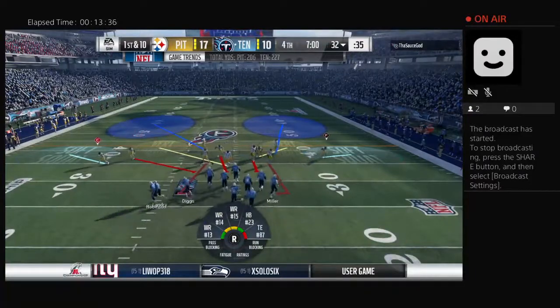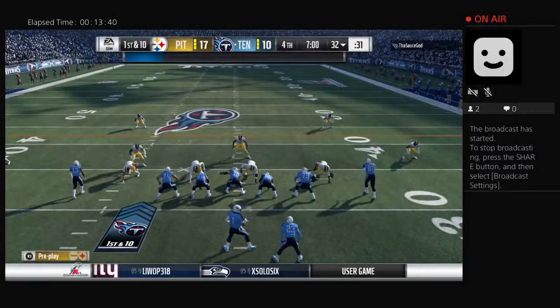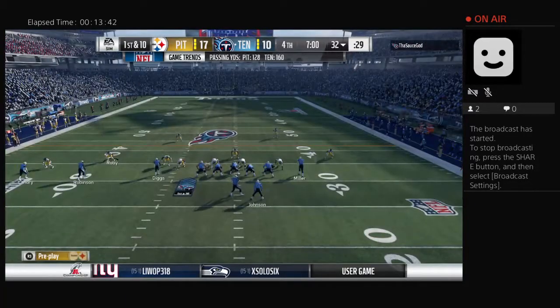Sponge. No. Greg. Big edge. You're set. 180. Greg.